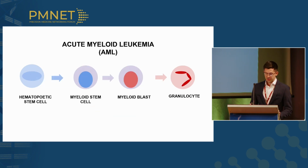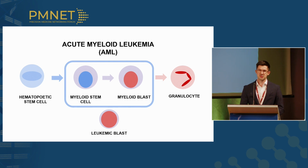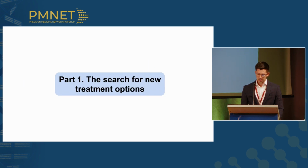Just briefly, acute myeloid leukemia is a cancer that in general originates from these immature cells, and the problem is that these cells don't allow for other cells in the blood to function properly, and this can lead to all sorts of problems. And it's a really aggressive cancer, and it requires intensive treatment. So part 1 is searching for new treatment options.